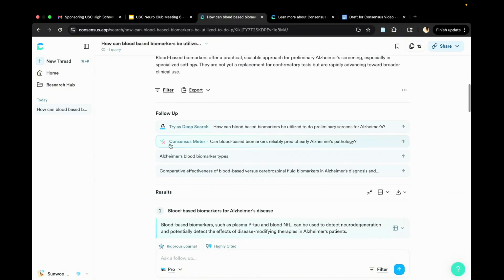If you go down, there are always follow-up questions, and the first two are usually going to be try a deep search and try a consensus meter. I can show you the consensus meter and deep search in a second, but let me go down a little bit more first.